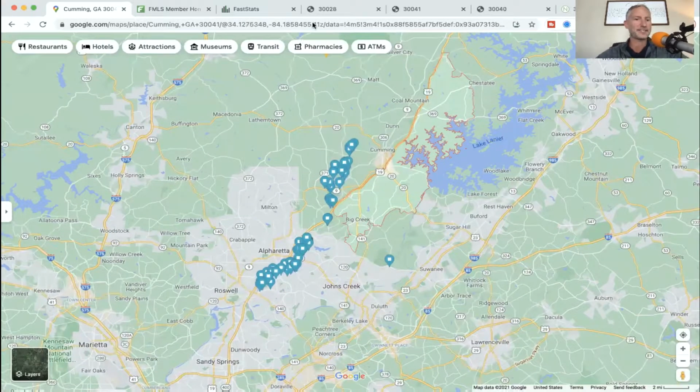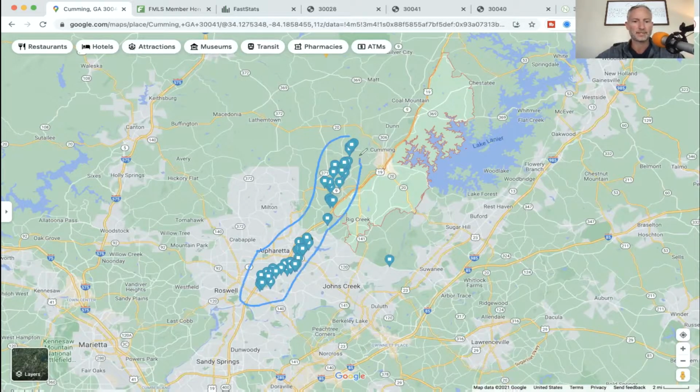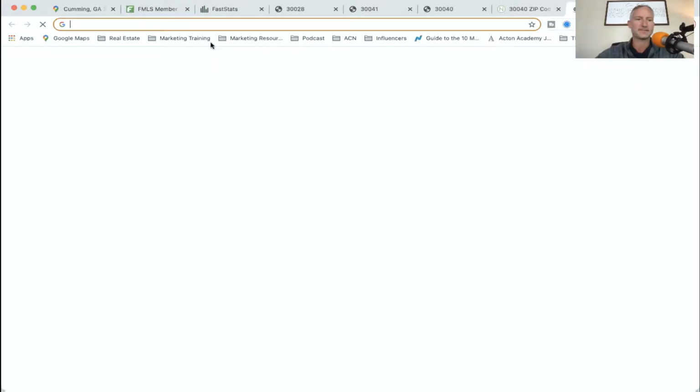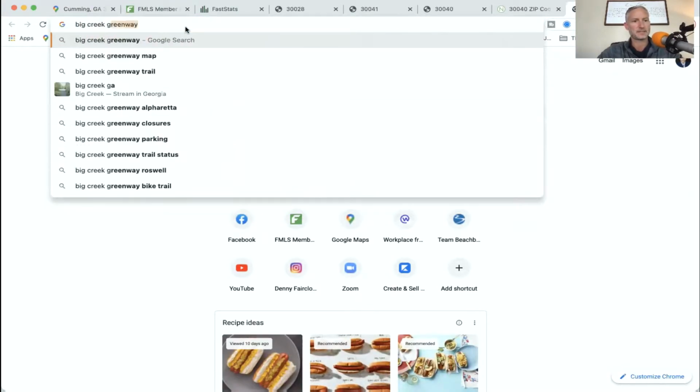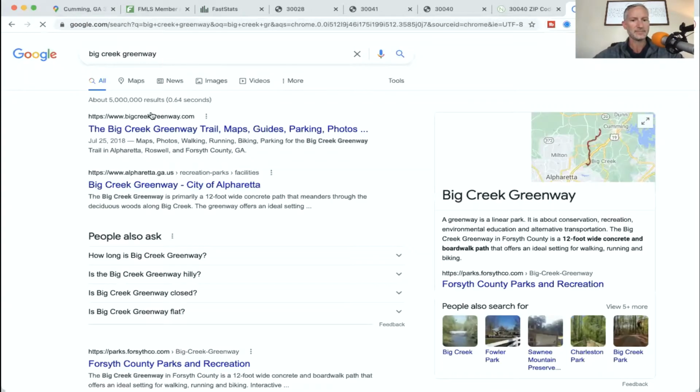As I have mentioned in many of my videos in this area, all these little pins that I've dropped are the entrances to the Big Creek Greenway, which I love. It's one of my family's favorite places to go. So if you're in the Roswell, Alpharetta, Cumming, North Fulton, South Forsyth area, the Big Creek Greenway is a 20-mile. Let me see. Big Creek Greenway. There we go.